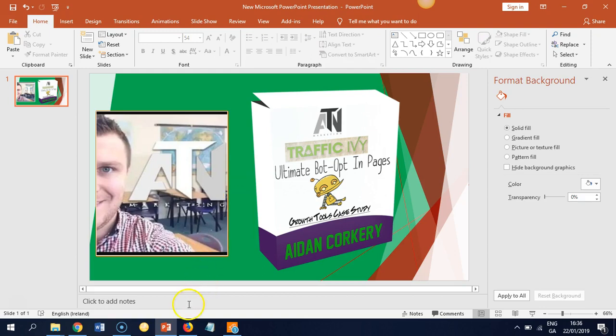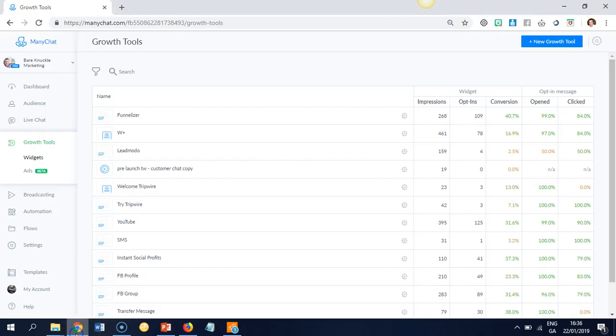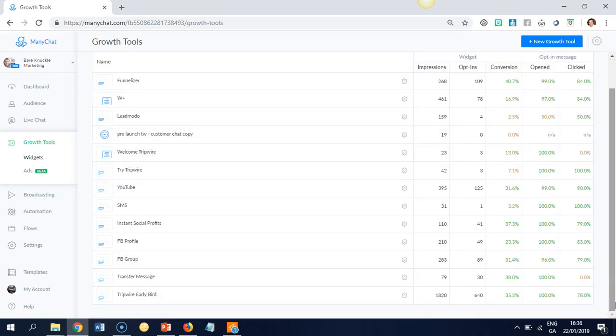So I just want to jump over to my ManyChat account, and I just want to show you some of these bot opt-in pages that I've created using different growth tools. So these are the names of the things that I've done here, and you can see these little icons along the side. If you hover over the name, it says the name of the growth tool. So this one says button, this one says slide in, this one says customer chat. If I scroll down a bit further, you can see another slide in one here.